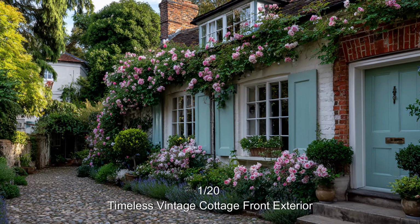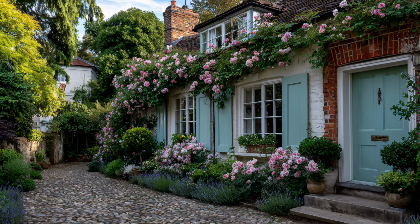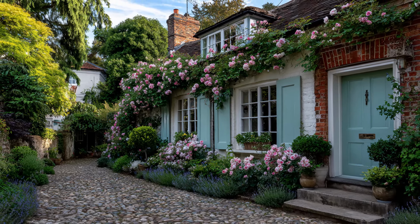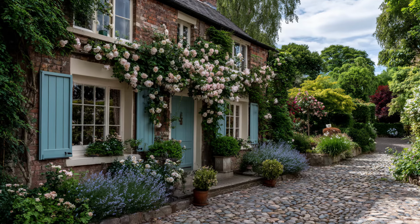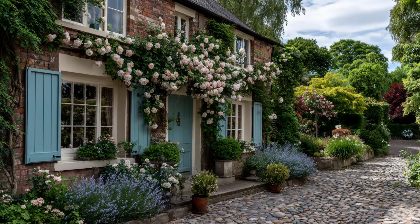The front of the house immediately sets the tone with timeless curb appeal. Think climbing roses around the door, soft pastel shutters, and chipped paint on purpose. Selina Lake's romantic floral vintage is all about charm that feels lived in but intentional. It whispers warmth, not perfection.